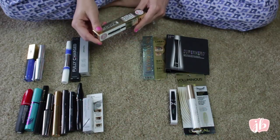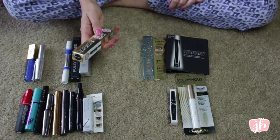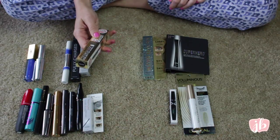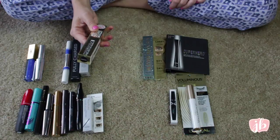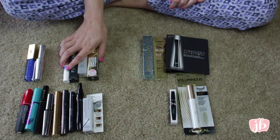I kind of want to keep this too just to try it. It says it's got collagen. Again, it's something I don't think I've tried in a mascara. It's their 7-sided Fan Flare 180 brush. So I'm just kind of interested. So another one I want to try.